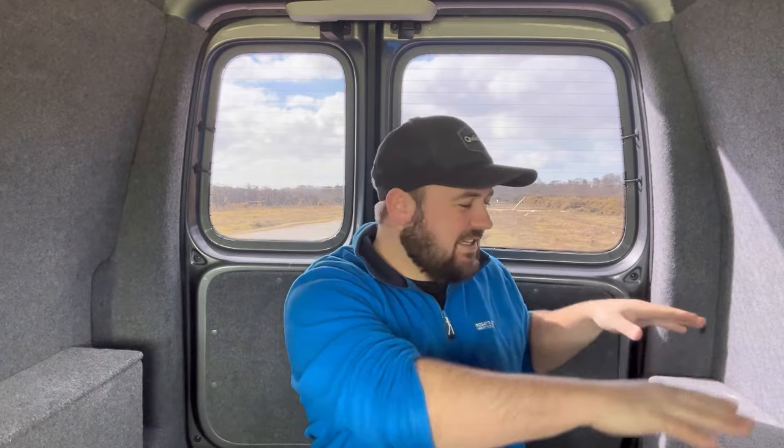But yeah, at the moment I'm just going to be using it for my fishing gear, and as I earn more money and get the time to convert this, it is going to go into a micro camper. I'm thinking about putting a bed in on this side, maybe a little kitchen unit on this side. So yeah, I am really looking forward to it.